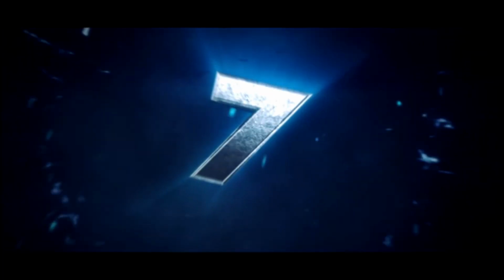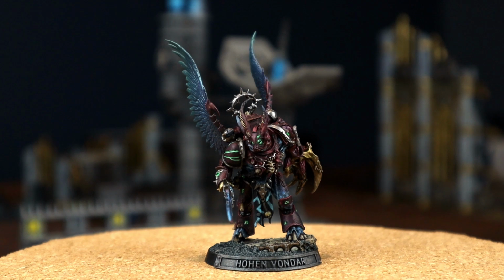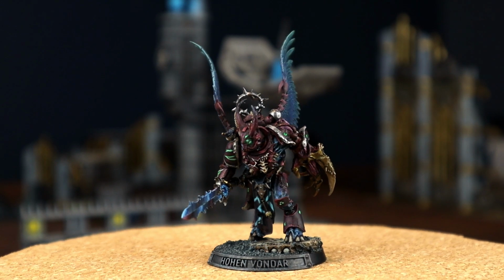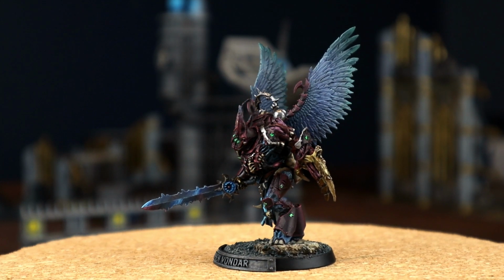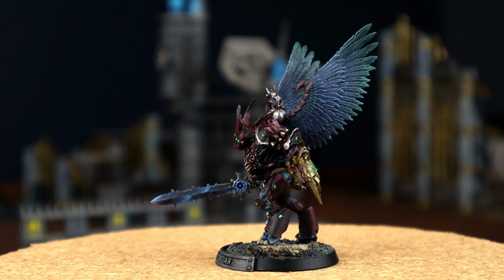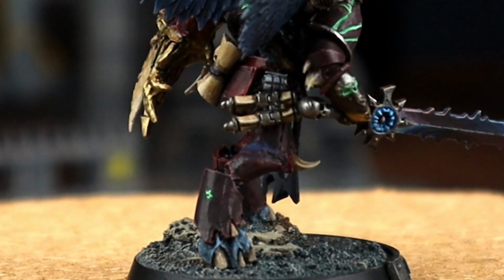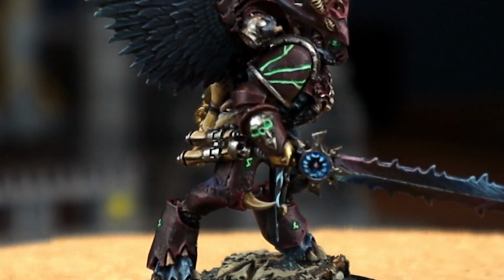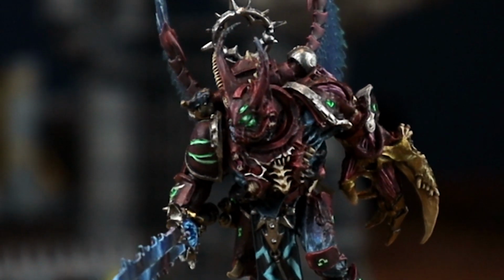Number 7. In spot 7 is the Chaos Lord Hoenn Vondar of my Aeonic Runes Wordbearers chapter. He's a Tzeentch-marked Chaos Lord. He has wings capable of flight and is possessed, but has rules for neither. Regardless, completing a unique character for my Wordbearers collection was a small but sentimental goal.